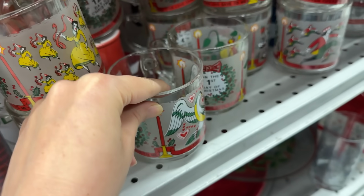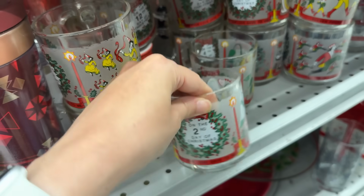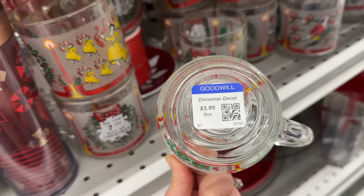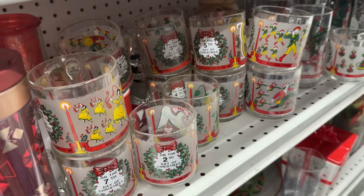With the year halfway over, I'm looking for Christmas stuff big time. And I was like, oh, looks like a good set. Looks like the complete set, but they're $4 a piece. So 4 times 12, that seems pretty steep.